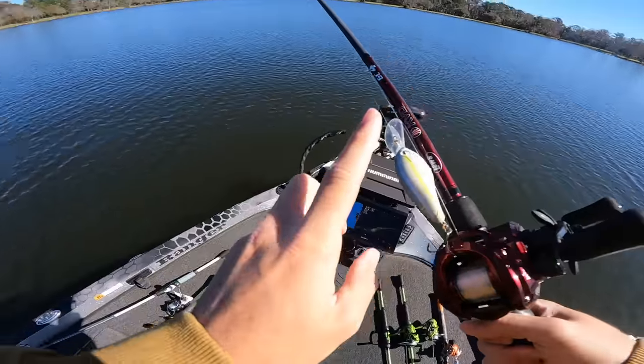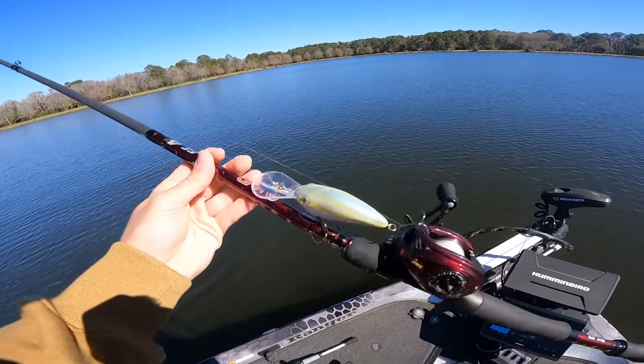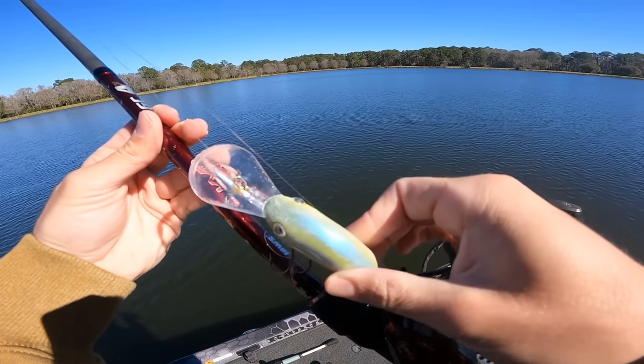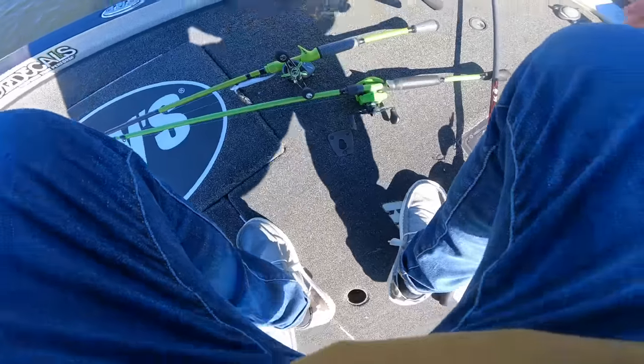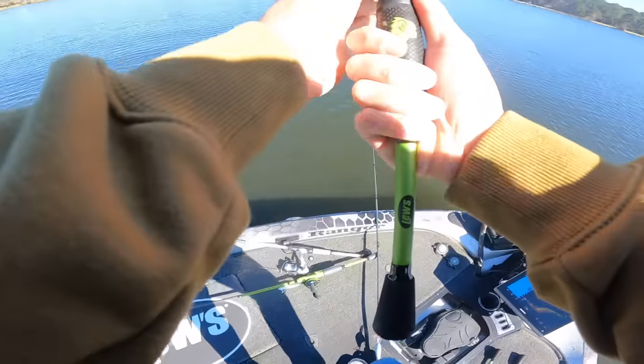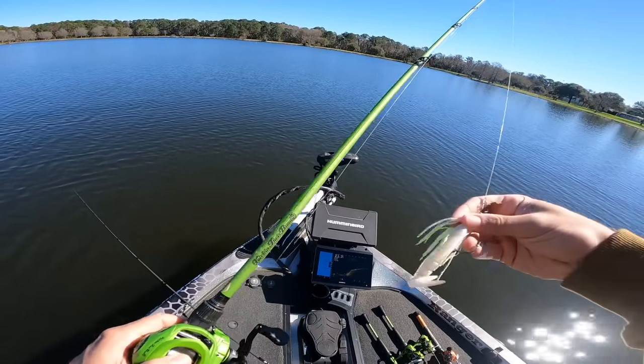I'm probably going to start off with this 6XD right here. This is what I was cranking them on pretty good the other day. There's so many teeth marks on that bait. I caught like 70 fish on this thing. Also the spoon right here, killer bait. Underspin, killer bait. We also have a chatter donk on the kick and combo.